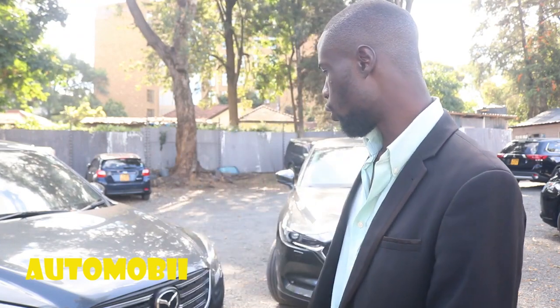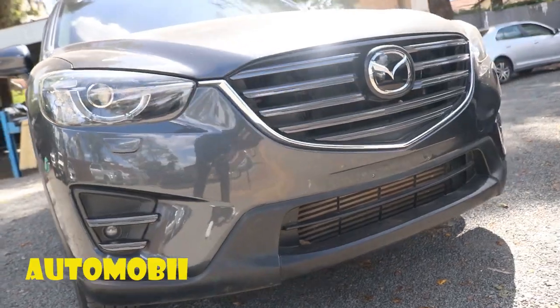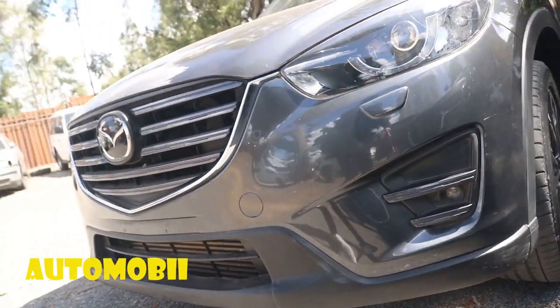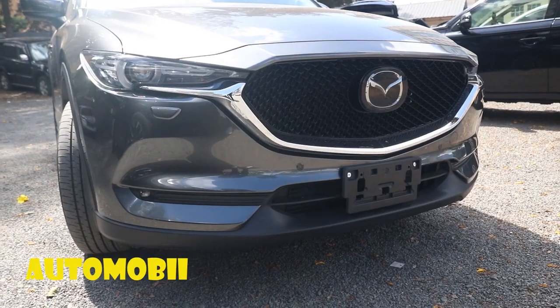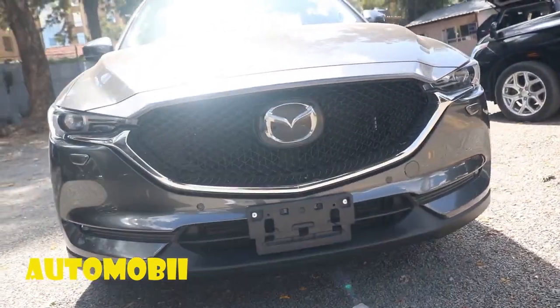Now at the front, of course, we do have the chrome accented grille that bears the Mazda emblem that is used to assert its supremacy wherever it traverses. Looking at the grille of the second generation of the Mazda CX-5, it has a honeycomb-like grille, with black accents that surround it, and also the Mazda emblem adorned on the grille.